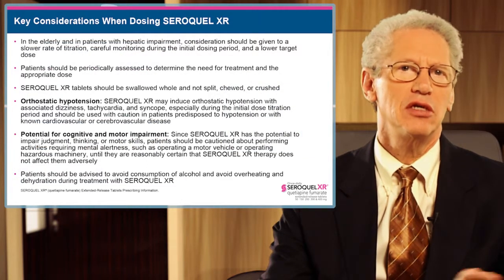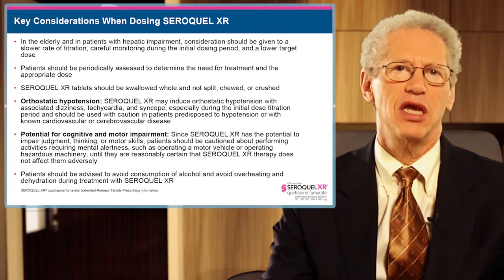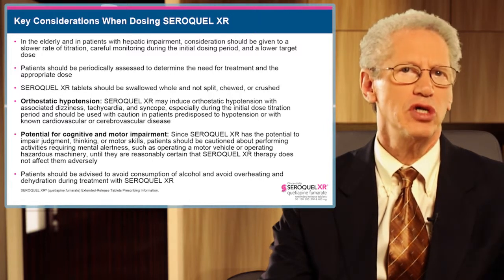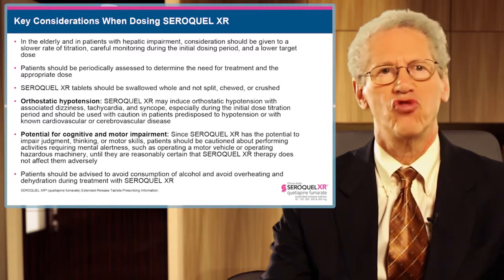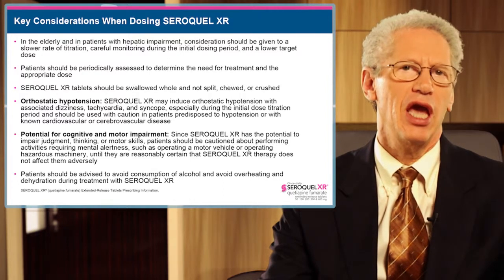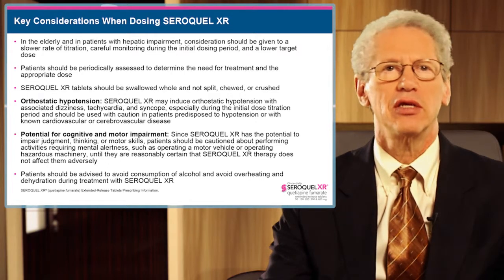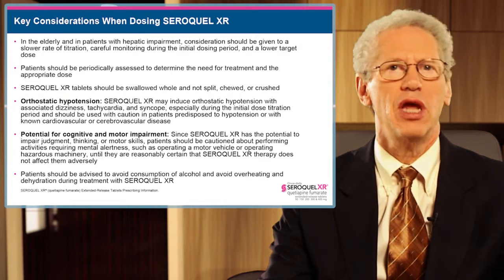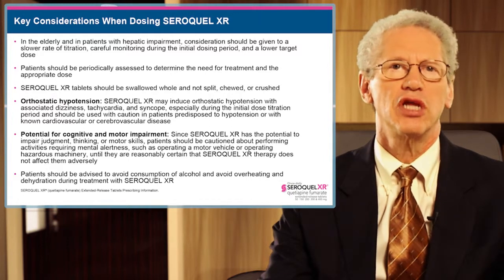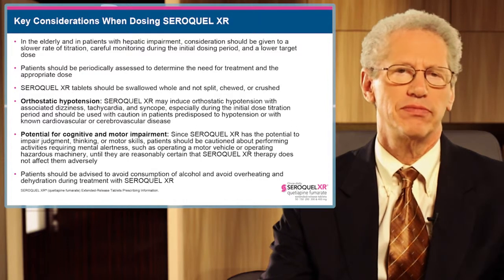Note the following key considerations when dosing Seroquel XR for your patients. In the elderly and in patients with hepatic impairment, consideration should be given to a lower rate of titration, careful monitoring during the initial dosing period, and a lower target dose. Patients should be periodically assessed to determine the need for treatment and the appropriate dose. Seroquel XR tablets should be swallowed whole and not split, chewed, or crushed.